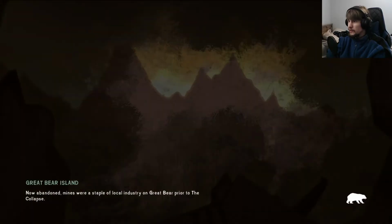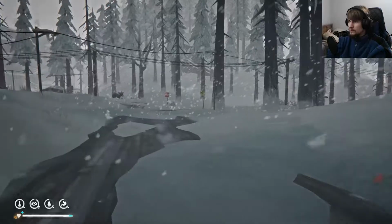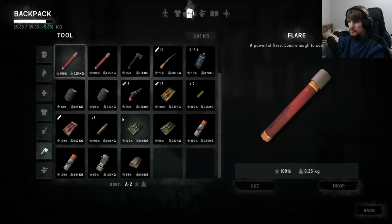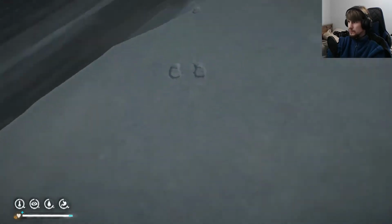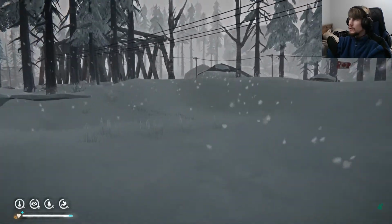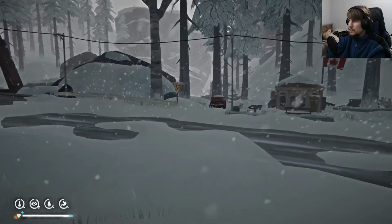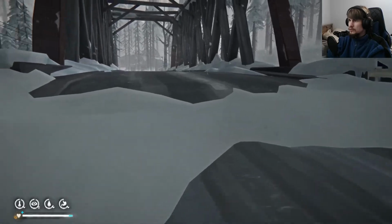Is the blizzard actually done? Hallelujah, it has stopped. Okay, so how is my supply doing? I've got some food and water. I think we're basically good to try going. Yeah, we're going to try going for that mine and into the coastal highway now. We might not have the most daylight, but I think we've got enough to at least find our way to a shelter once we get into the next area.